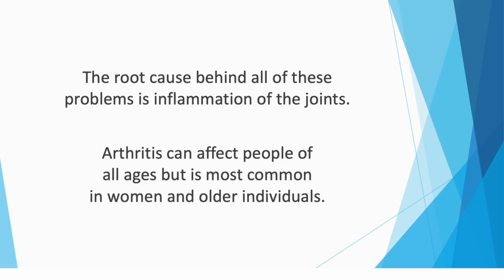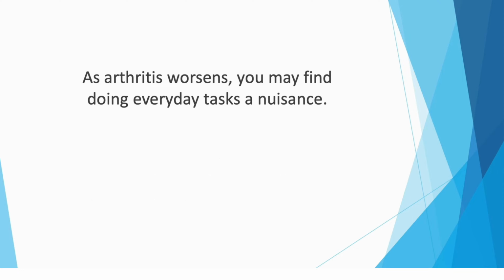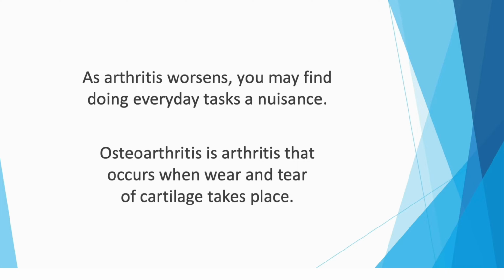The common symptoms that you can experience during arthritis are pain, swelling, decreased mobility, and stiffness. Symptoms can range from mild and moderate to severe. As arthritis worsens, you may find doing everyday tasks a nuisance. Inability to climb the stairs or bend down is a common symptom of progressed arthritis. Osteoarthritis is arthritis that occurs when wear and tear of cartilage takes place. Being the most common type of arthritis, this problem is characterized by excessive pain and stiffness.